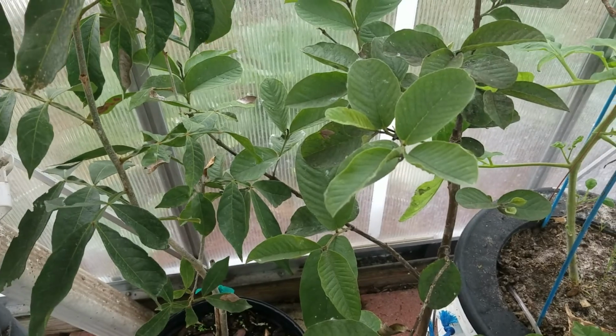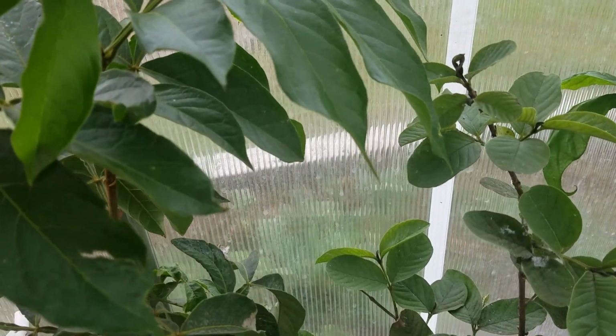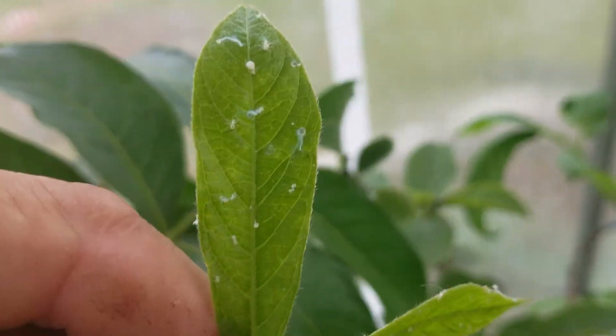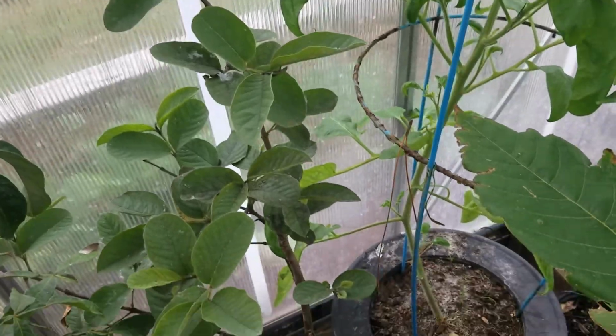Alright. Ice cream beans taking a hit from something. Like the growth up here is nice. Aha! Figured it out real quick. Alright, neem oil it is. Gotta give them another spray of some stuff.